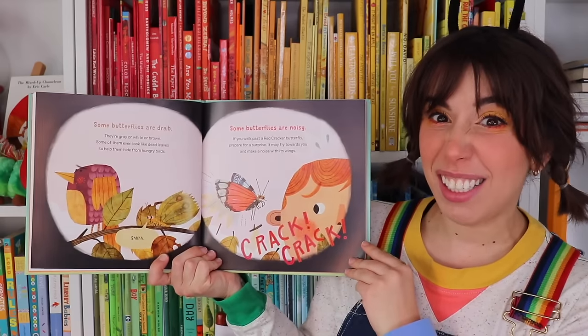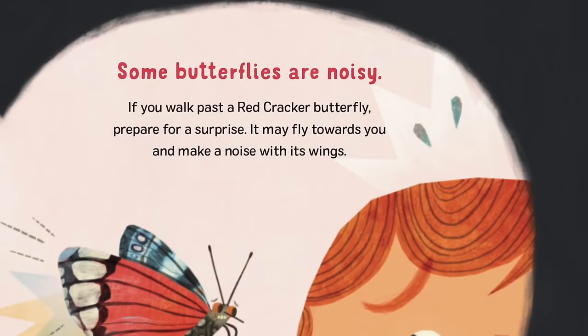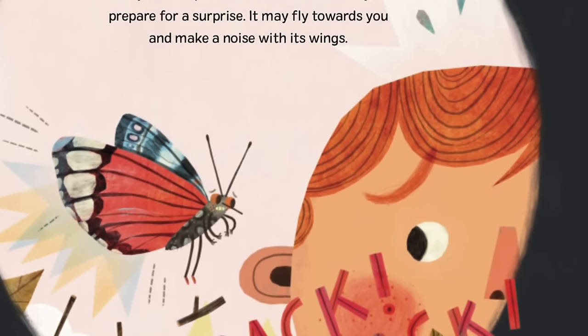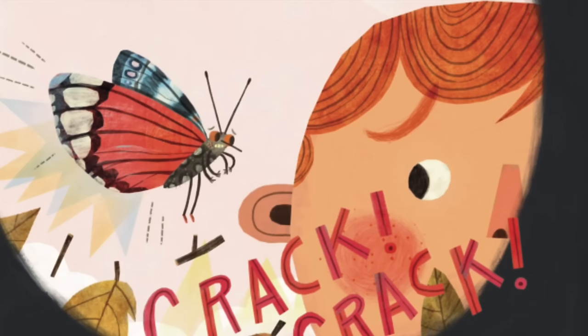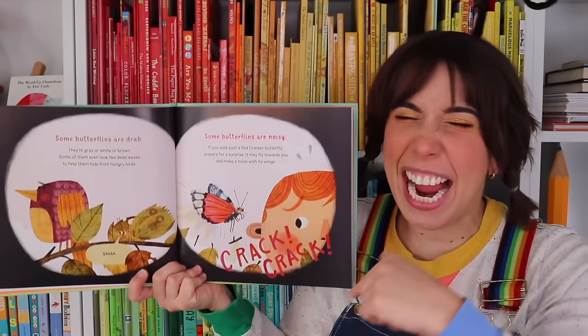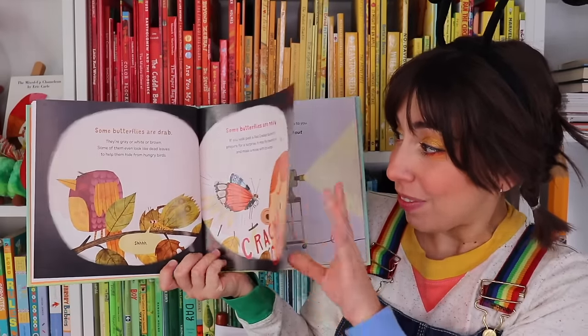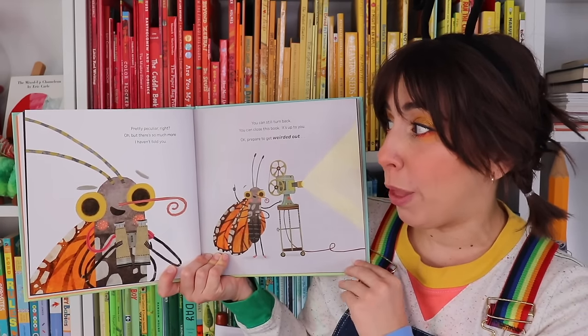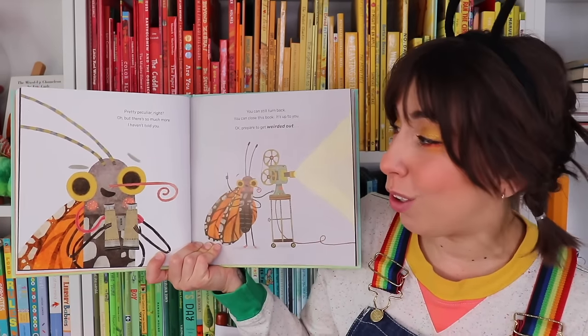Some butterflies are noisy. If you walk past a red cracker butterfly, prepare for a surprise. It may fly towards you and make a noise with its wings. Crack, crack. Pretty peculiar, right? Oh, but there's so much more I haven't told you.